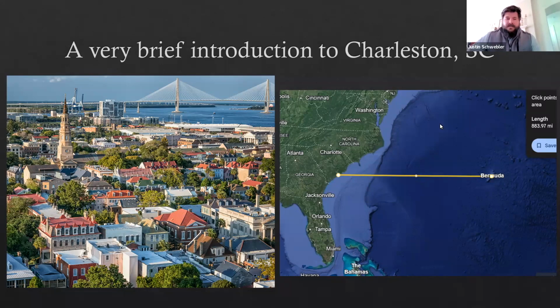We have this longstanding legacy and tradition of preserving what we have, which gives us access to an immense amount of cultural heritage that we can study and understand and research to reestablish those ties that may have otherwise been forgotten. And a huge part of that is the city of Charleston's connection to the island of Bermuda.